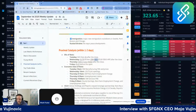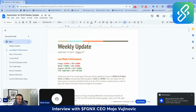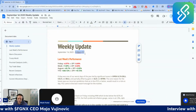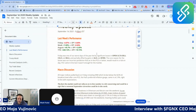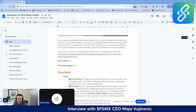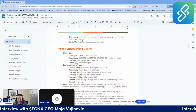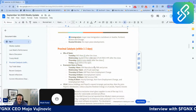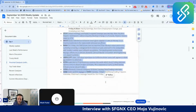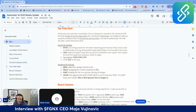Just as a reminder for you folks who came in late, one of the big values we have in our community is this morning note every single morning. And at the beginning of the week, I send it the night before. Last night did that at 9:40 p.m. And you can see our performance here, 450% year to date. Macro discussion, updates in Trump world. Proximal catalysts, including the ER schedule for the week, economic data points for the week, individual stock catalysts that we write here about as well.